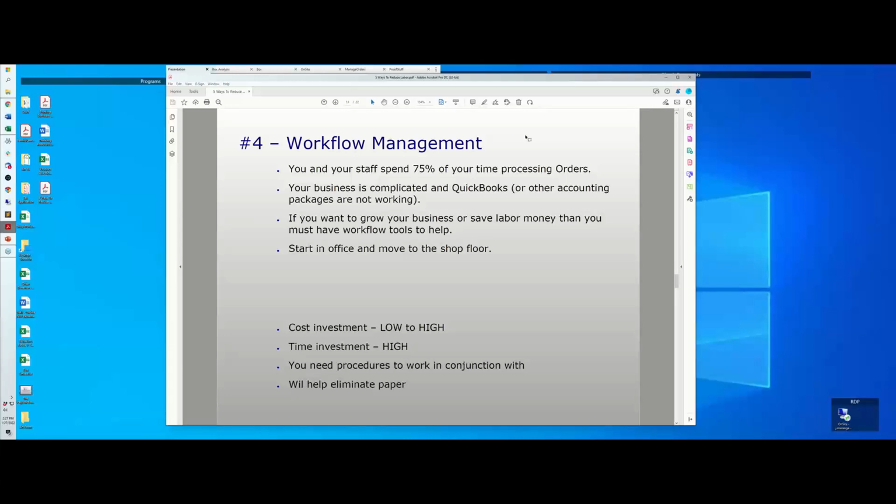So as a business that sells embellished goods, maybe you produce them, maybe you don't, maybe you sub them out. It doesn't matter. You still have to manage the workflow of all these goods and orders and customers that you have. You and your staff spend, I estimate, about 3/4 of your time processing orders. Now, that doesn't mean entering orders. I'm talking about everything involved with anything involved with an order. No, I'm not talking about sales.